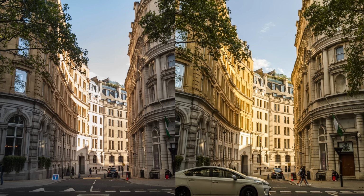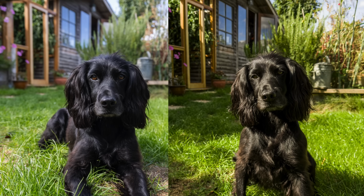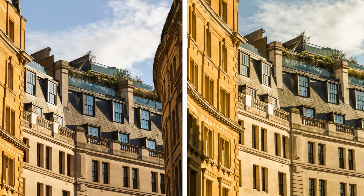For comparison's sake, I have, of course, the Canon R6 versions of each of these photographs. Let's have a look at those side by side quickly. You can see just how impressive these images actually are. The Canon on the left and the iPhone on the right. All of these images are genuinely so impressive from this 48 megapixel sensor.